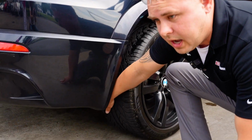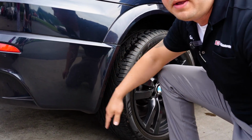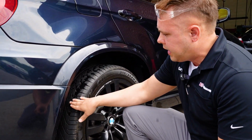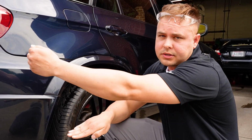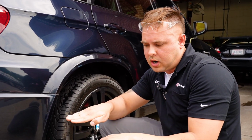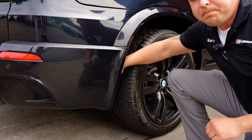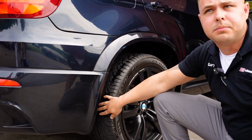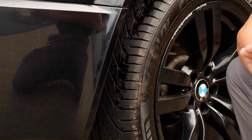But on the inside, you will see a significant wear and a feathering pattern, and that's because instead of this tire being flat and aligned properly, it's actually tilted because the airbag and suspension on that side is dropped down. So it's putting all of the weight on the inside of this tire, and now this tire actually has to be replaced as well because of the feathering problems and things that you'll have due to a safety issue.